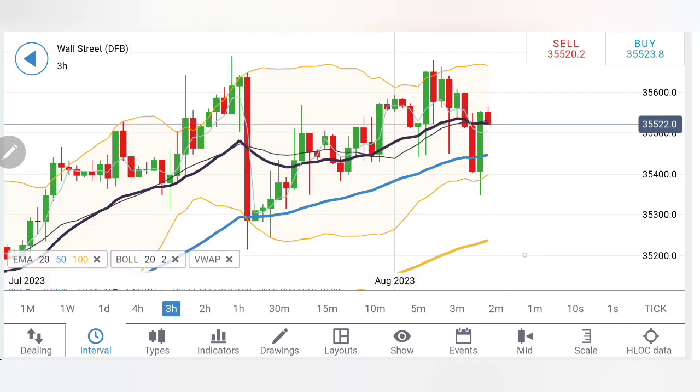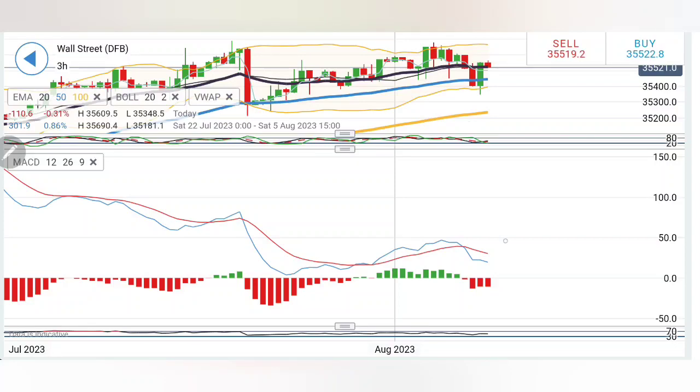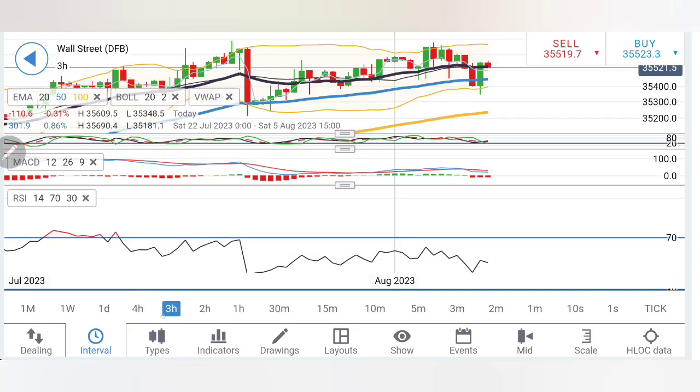Coming to 3-hour chart, same observation here. See, retracement and then this bearish breakout. Still it is forming a flag. I'll wait for the breakout above 35,600 for more bullishness. Stochastic rising, MACD is divergent and bearish, RSI is flat.